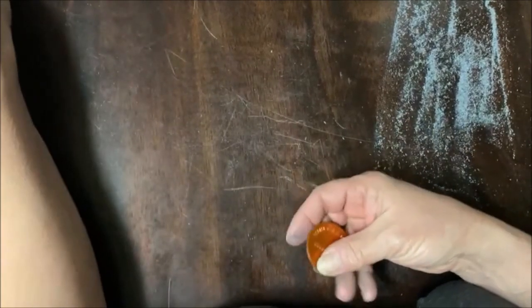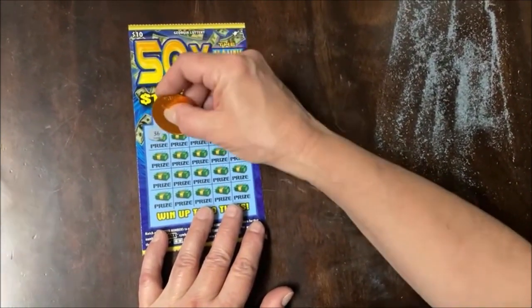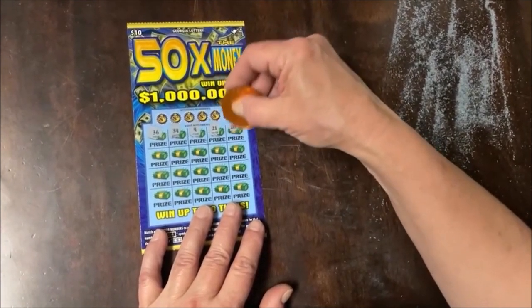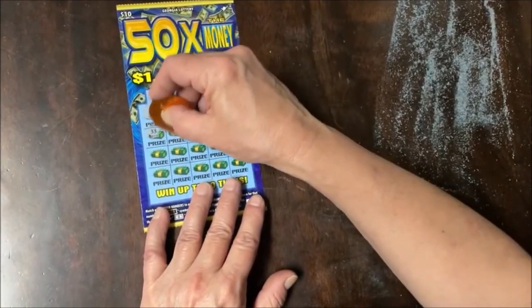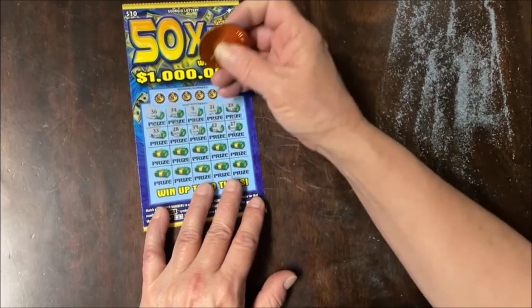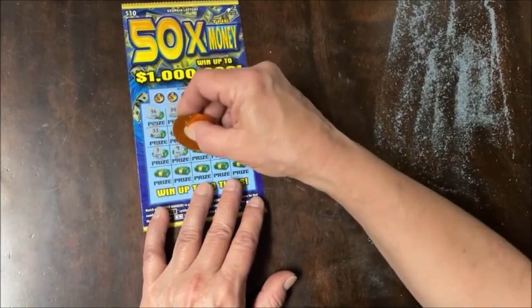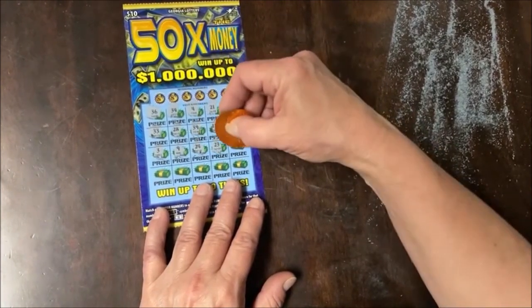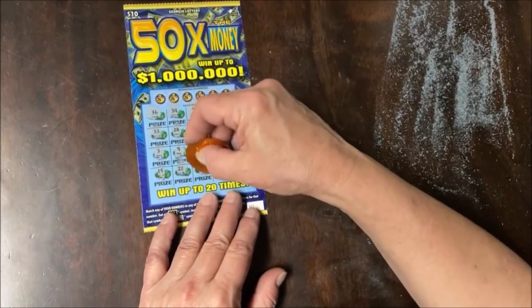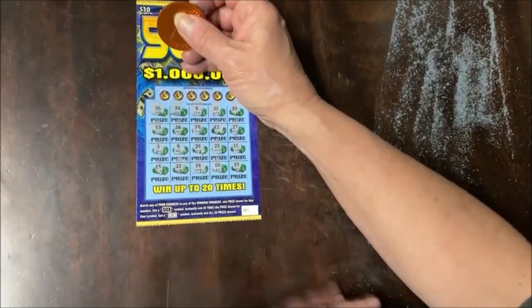Okay. We are ticket number 021. Thirty-six, 34, 4, 21, 20, 33, 28, 39, 12, 27, 3, number 9, 24, 23, 11, 15, 22, 14, 10, 35.